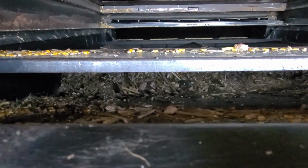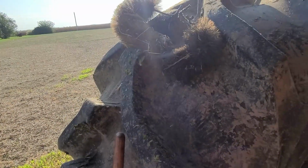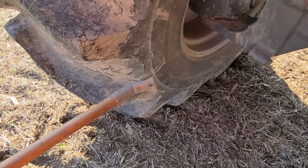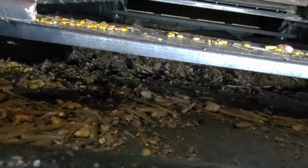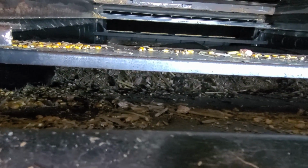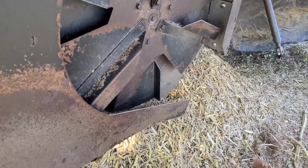Yeah, I got most of what I could. Found a broom, took the end off. It's got like a little hook shape. Worked out about perfect. Got all down there. There's some supports under there, so I can't get in between there. But there's the big pile of what was up in there.